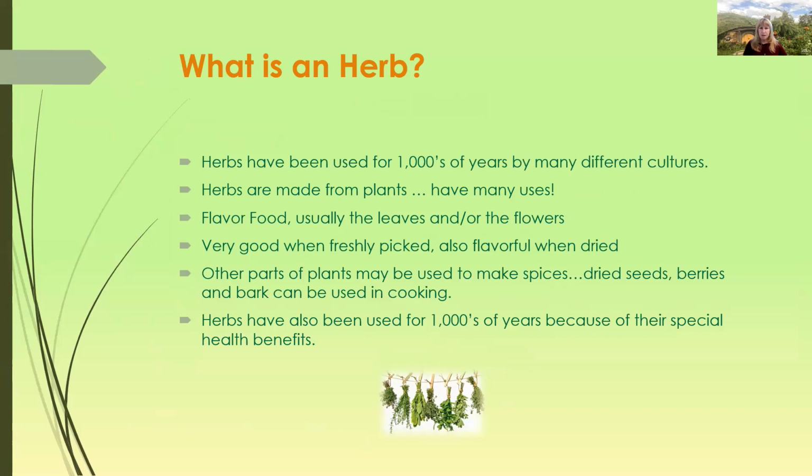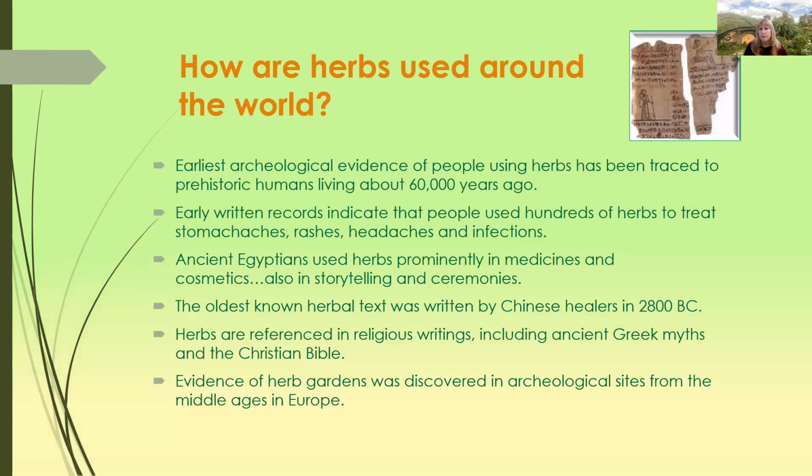Usually you use the leaves or the flowers, and they're very good when freshly picked, but they're also flavorful when dried. So other parts of the plants may be used to make spices, like the seeds, the berries, or even bark can be used in cooking. Herbs have been used for thousands of years because of their special health benefits. They're used around the world.